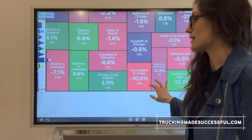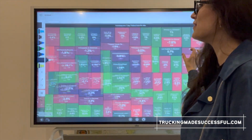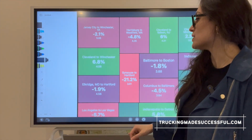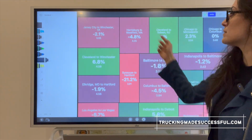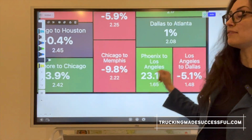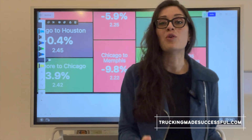Now for flatbeds, I'm really excited. For flatbeds, of course, the rates are very, very different than for dry vans and reefers. Pretty much everything is over $3 per mile. As we can see, best paying lane, Jersey City to Winchester, Virginia. Then on number 2 spot, Cleveland to Winchester, Elk Ridge to Hartford. Seems like this lane is good for all 3 equipment types. Harrisburg to Westfield, Massachusetts. Worst places, there are only 2 lanes that I found that pay less than $2 per mile. And that is Los Angeles to Dallas and Phoenix to Los Angeles. If you have a flatbed, stay away from the West Coast, especially California and Arizona.